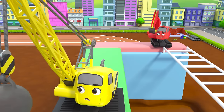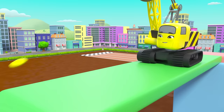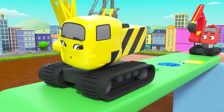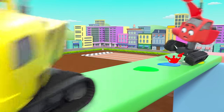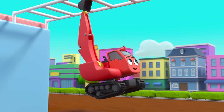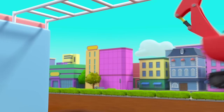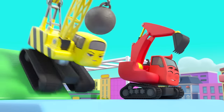Whoa! What knocked CJ over? It's Mr. Rubble. He's using a paint blaster to try and knock them off. Daisy's really good at dodging them. Careful, Digley. Phew, he caught himself on the monkey bars. He might be slow on his crawler tracks, but he's super fast when he's using his strong arm.